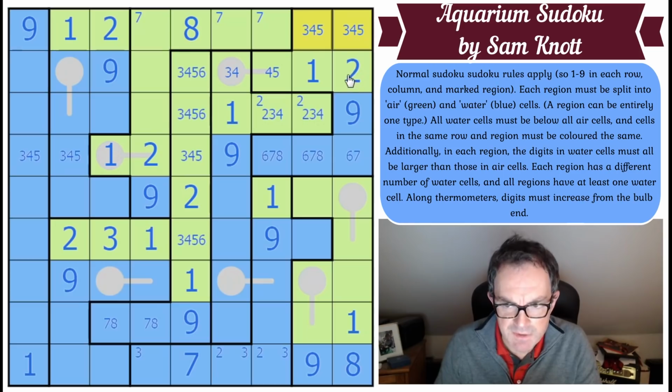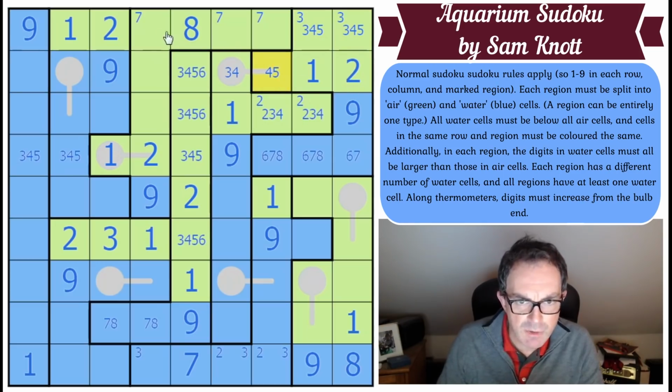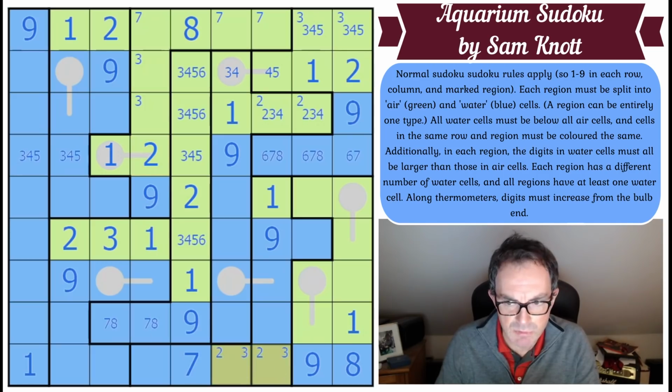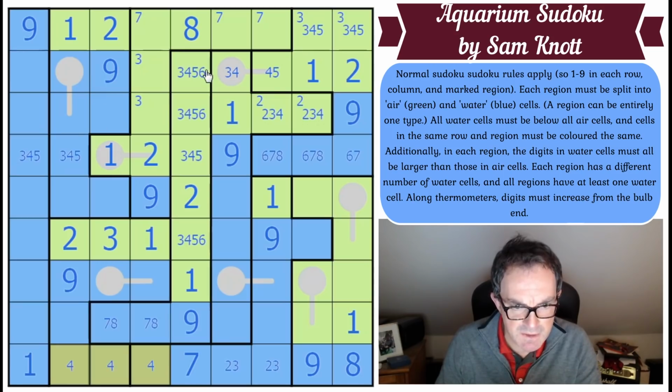We definitely know there's a 3 at the top there because of the 4, 5 here. That means that 3 in this region has got to be in one of those two squares, which means it's not here. Now that seems to be saying to me that this is a 2-3 pair, which I shall certainly believe, trusting my pencil marks. Which means those 3 squares there are 4, 5 and 6.